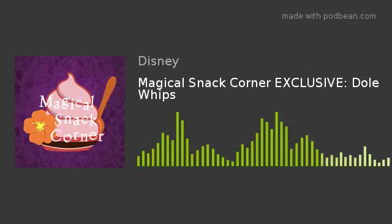But first off, they serve it with a cute little cocktail umbrella. We're all familiar with those, with a cherry sticking out. It's wonderful. It's magical. Disney World, do it. Also, the image for our Magical Snack Corner logo is a Dole Whip.